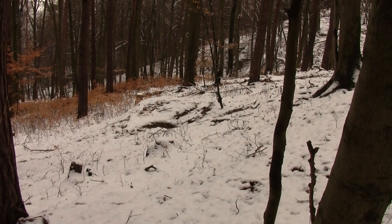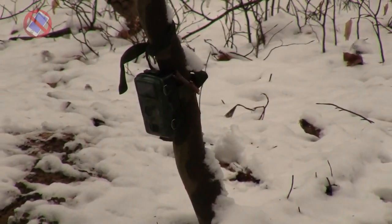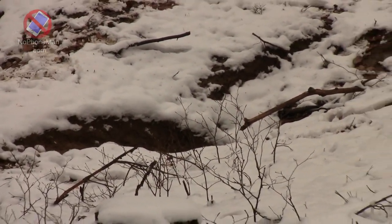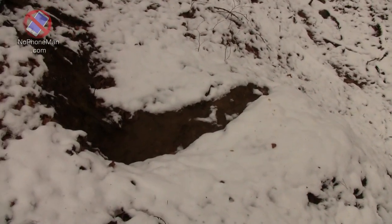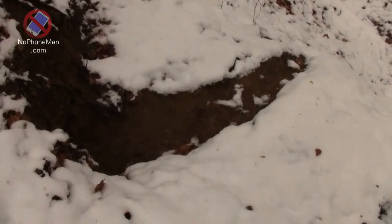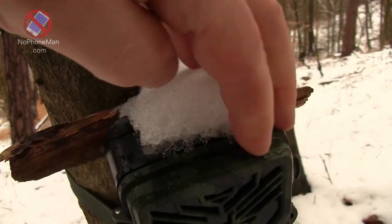So the primary injured badger hole is there. All right, there's the trail camera on that little tree. The hole there. And I just noticed that here on this slope, there's another exit, another hole, which seems to be in use. So I decided to put a camera here as well, to monitor this one as well.